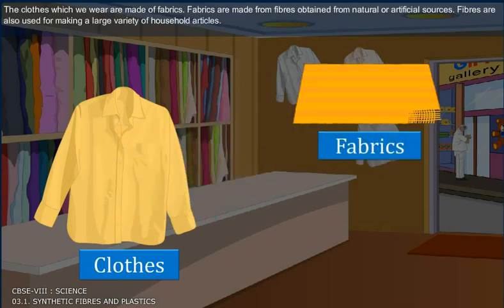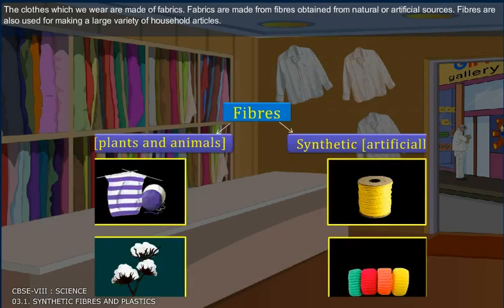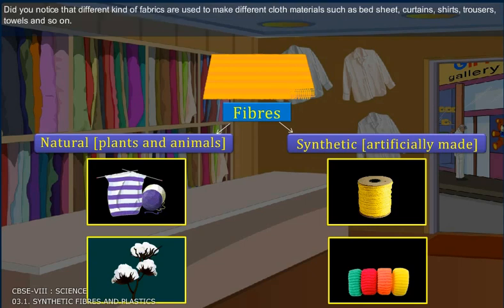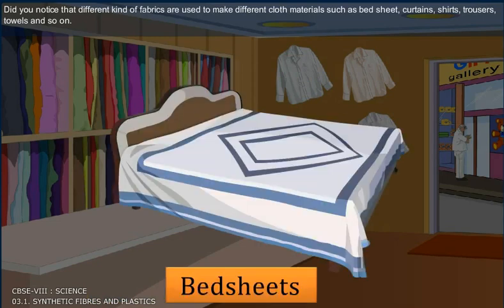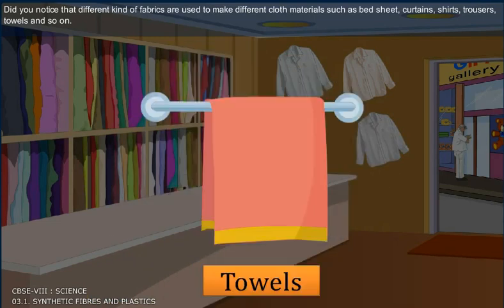The clothes which we wear are made of fabrics. Fabrics are made from fibers obtained from natural or artificial sources. Fibers are also used for making a large variety of household articles. Did you notice that different kinds of fabrics are used to make different cloth materials, such as bed sheets, curtains, shirts, trousers, towels, and so on?